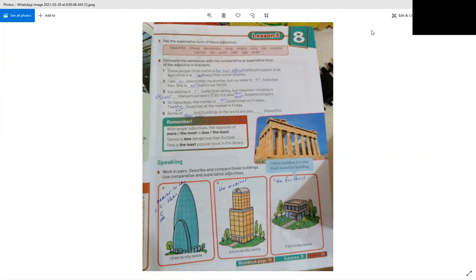Number 2, I'm shorter than my brother, comparing two persons. I am shorter than my brother, but my sister is taller than him. She is the tallest in our family. I compare my sister to the other members of the family, so she is the tallest in our family.